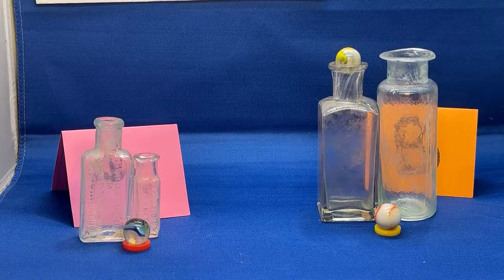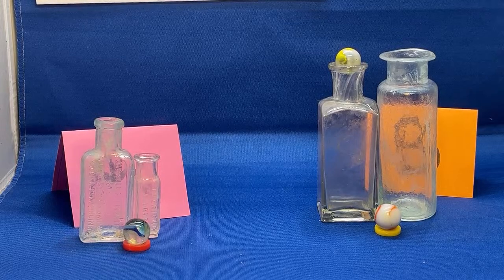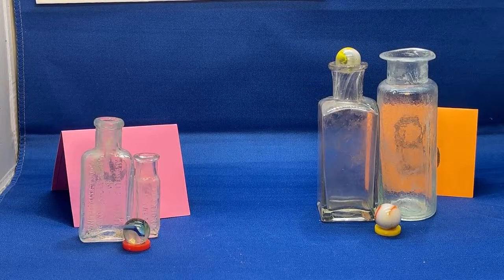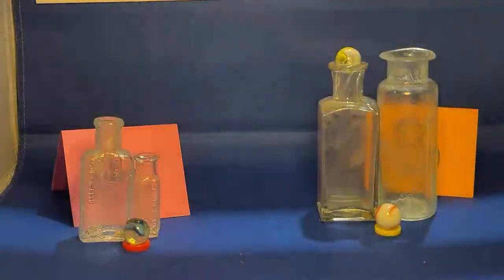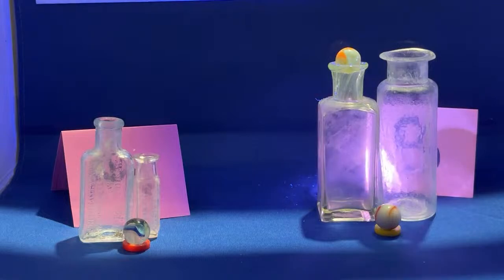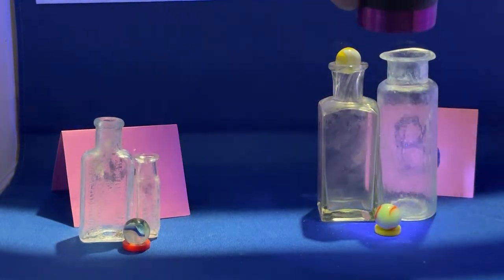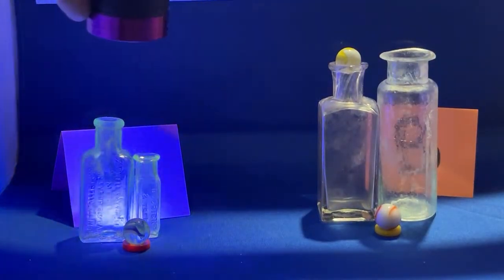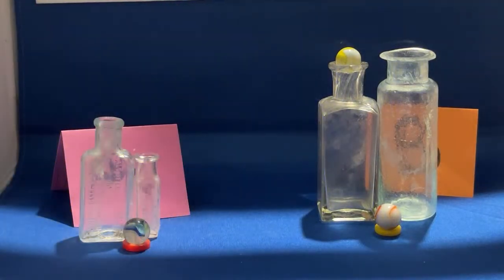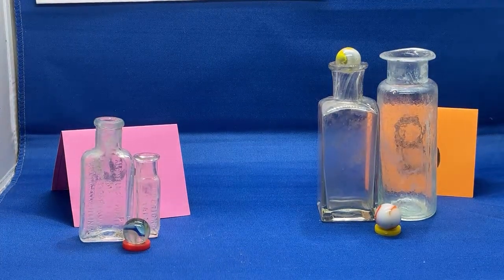Let's see if it lights up. Let me find my black light. It's right here. Wifey took it. Right there. 37 on B, looking for 38. And you can see both bottles do have a light green glow. And the marble on top also reacts, nice orange glow. So both of those glow and the marbles. And then over here, both of those glow a light green as well. 38 or higher on B.